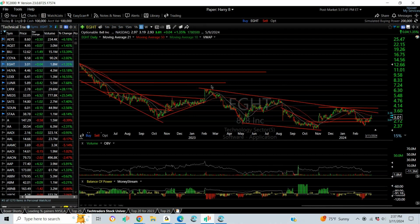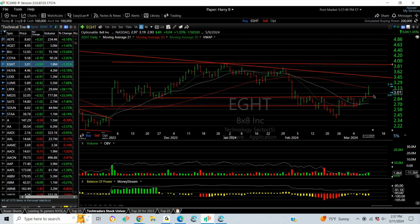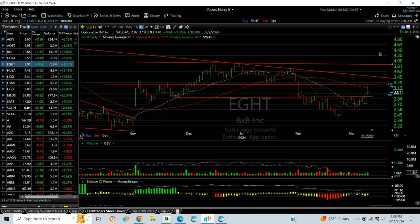EGHT, another long-term declining top line, may be tested, but more importantly, over the last month, there's been a kind of rounding bottom or inverse head and shoulders, the left shoulder, head and right shoulder here. It broke out and got to the moving average and backed off today, right to just beneath that, and then pulled back. But if this gets above 3.25, I'd be looking for 4 and 5.